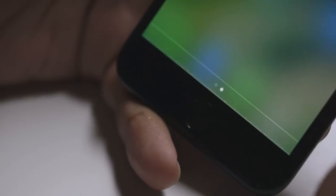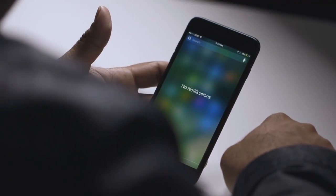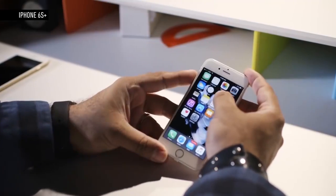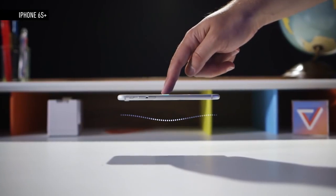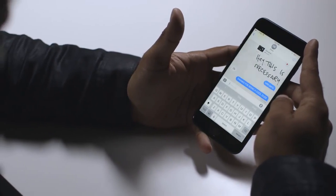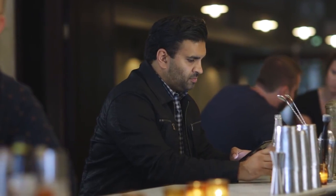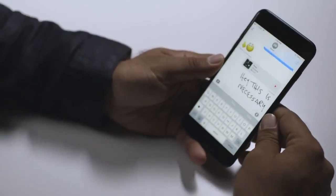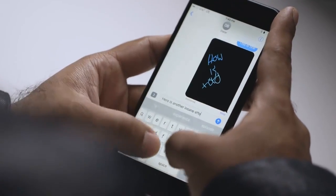The Taptic Engine also adds all kinds of other fun feedback to the phone. When you drop the notification shade down, the phone bumps a little bit. It's way more useful than 3D Touch, which I always thought was a gimmick and still hasn't really caught on. The iPhone 7 and 7 Plus also have the new A10 Fusion processor. It's fast, but it wasn't noticeably faster than my iPhone 6s Plus during my boring day-to-day use. I'm sure high-end games and other apps will eventually take advantage of this new processor, but that'll take some time.